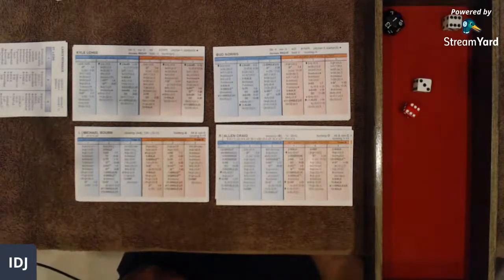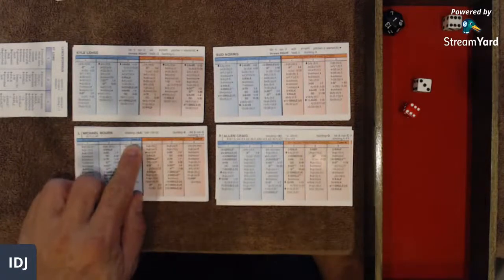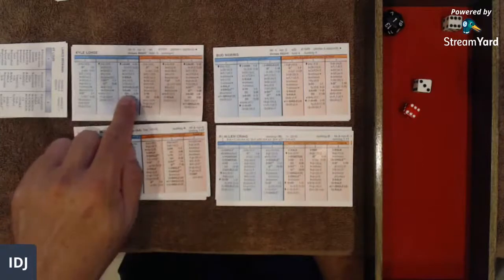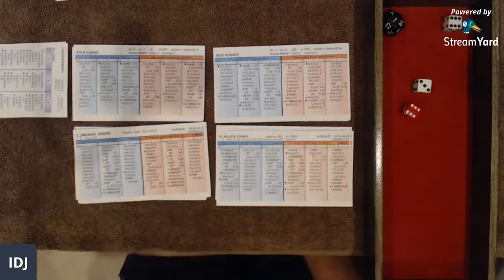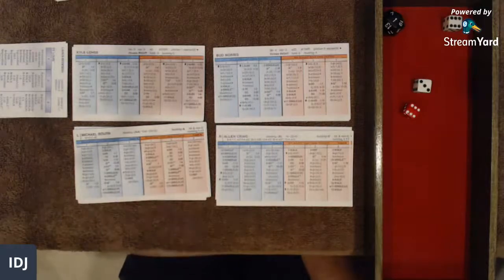6'9" lefty. And that one, oh, too bad. He has weak power. Michael Bourn would have been a home run, but that is going to be a single. 2 stars for Michael Bourn, who's 2 for 2 with a double. He almost hit a home run. Too bad he has weak power. So that is going to be a single, 2 stars.